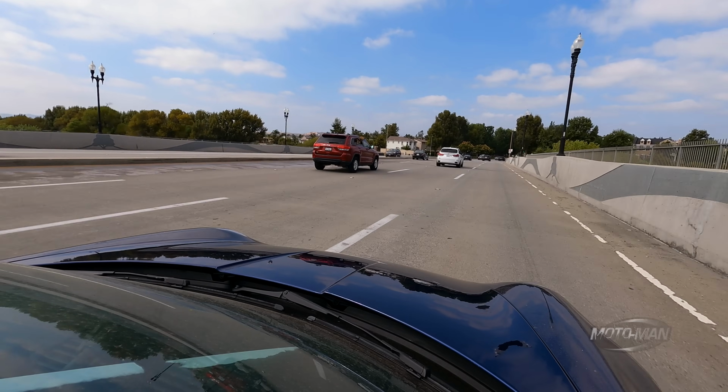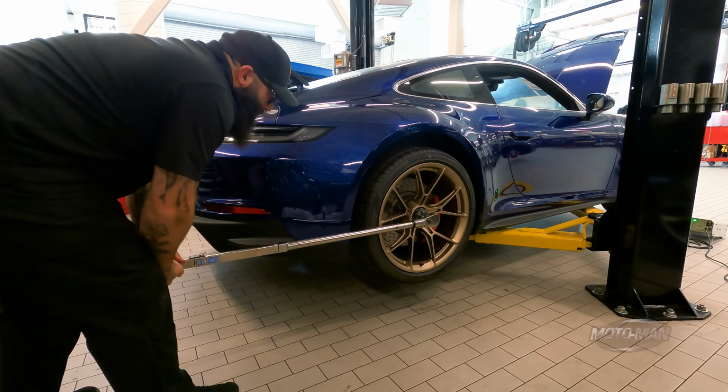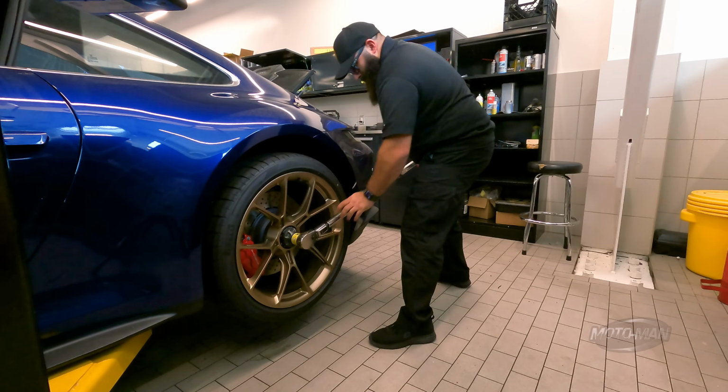Okay, so now talk to me as we get up to speed here. You had this wrench that is almost the length of this car. What do you use that for? That's our big 4-foot torque wrench. We use that for torquing down the wheels on the center locks. And the center locks get torqued down to 440 foot-pounds.